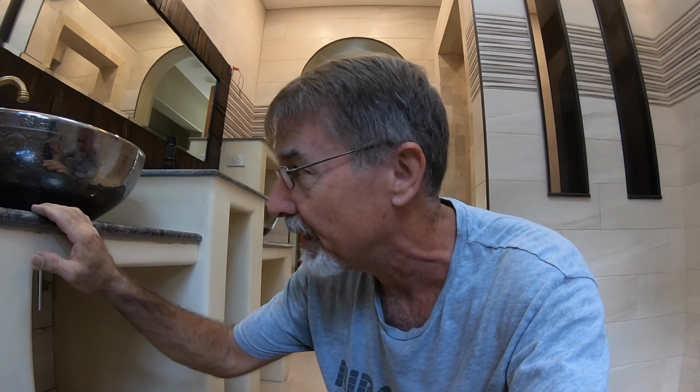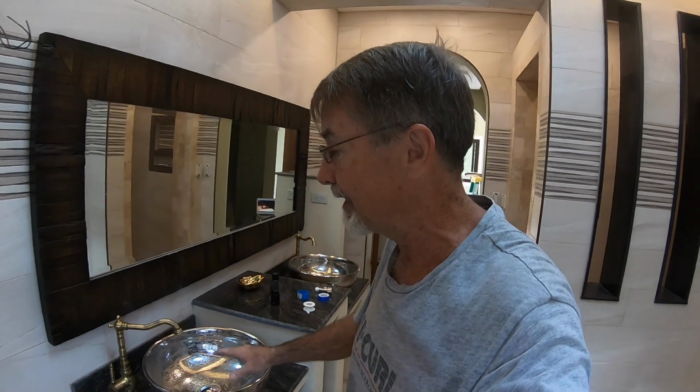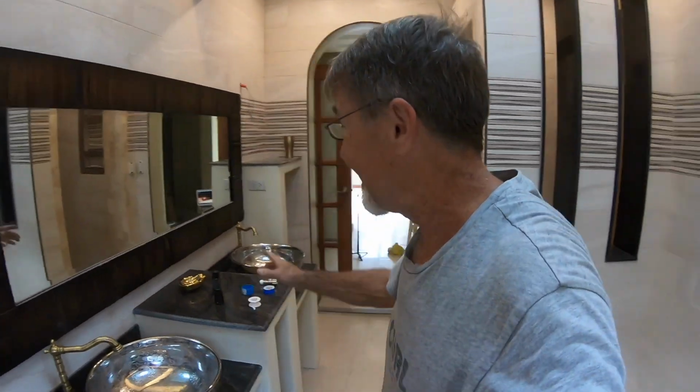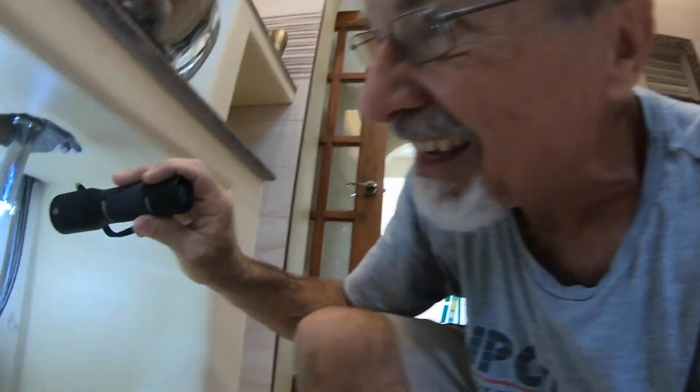I'm happy. I didn't expect to be this far on this project today anyway. I only expected to get both of the faucets in place. So I got those in place, I got the sinks in place, I got them siliconed in, I got the water hooked up to this one. I can't hook up the water to this one yet because my builder, when he installed the pipe, ran it way too far back. Let me see if I can find the flashlight so you can see.